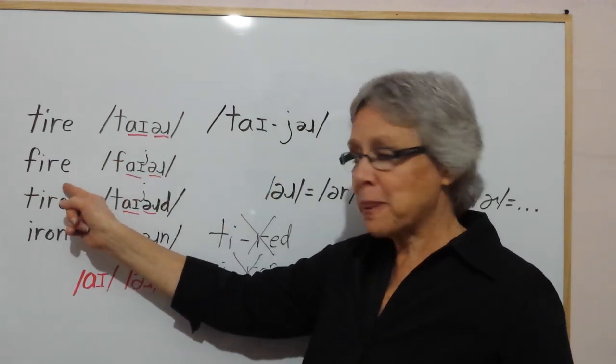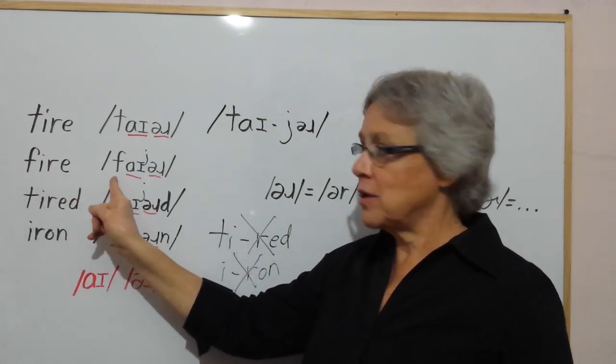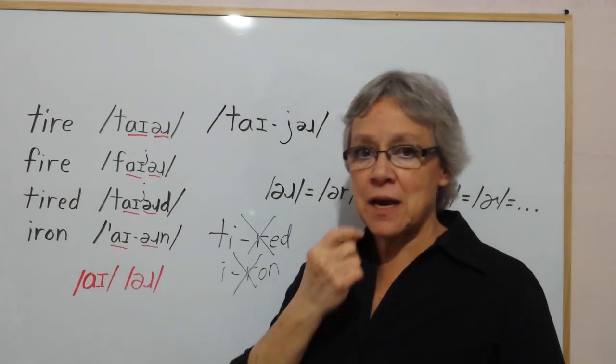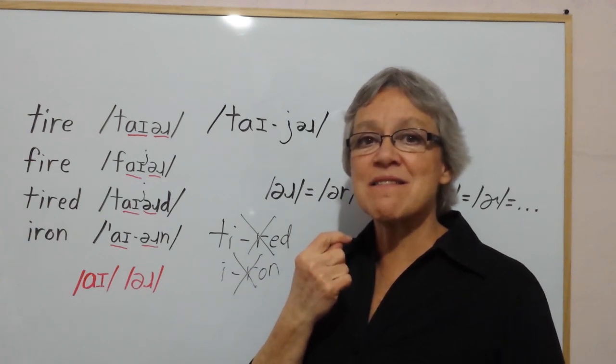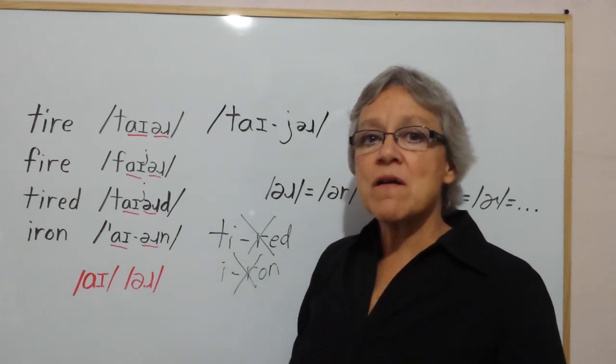For fire, we start with the letter F and the F sound. For this sound, I put my upper teeth very lightly on the inside of my lower lip, like this, and then I blow air out of the sides of my mouth.